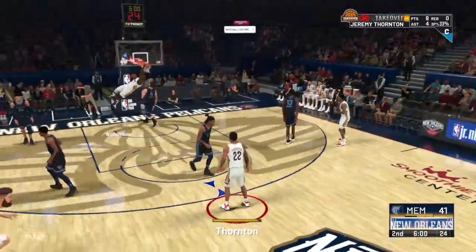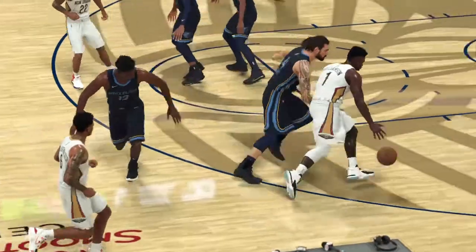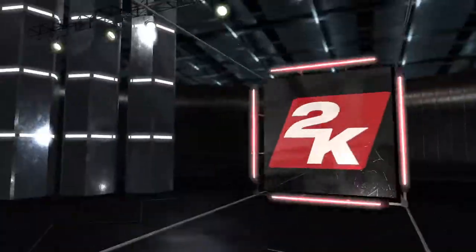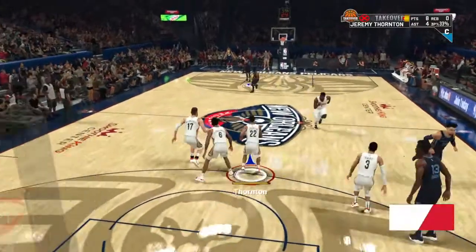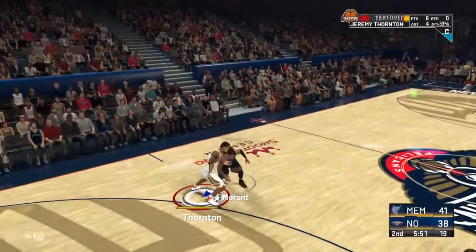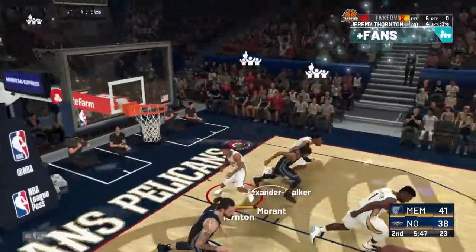The drive by Williamson. And the dunk by Williamson. Williamson with the elite ability to finish off contact. And it's just not the strength, it's the body control. And the Grizzlies leading by 3. And here's Morant. 15 points in the game.